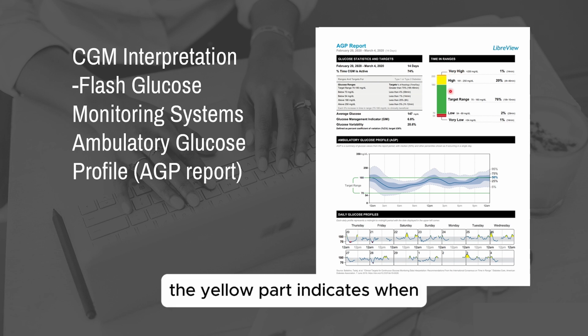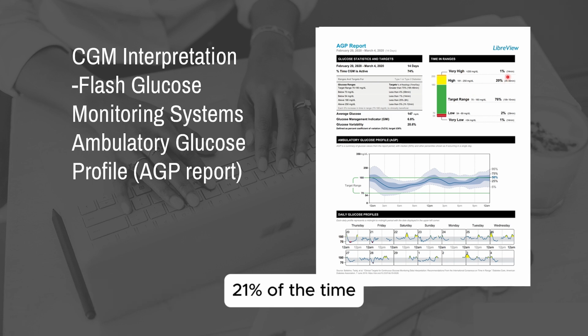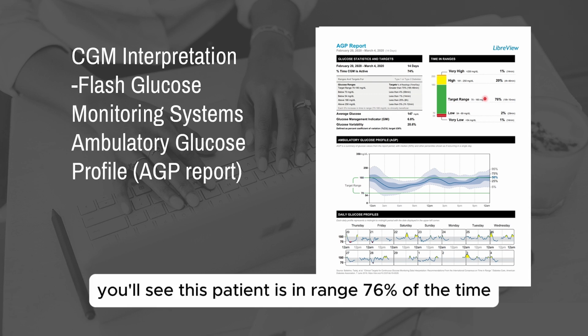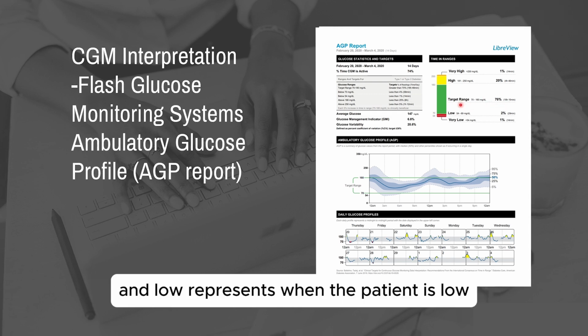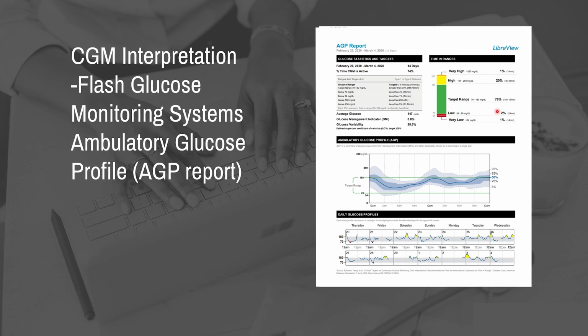The yellow part indicates when the patient's sugars are high. Here you'll see this patient has high blood sugars 21% of the time. The green is when the patient is in range. Here you'll see this patient is in range 76% of the time. And low represents when the patient is low. This patient was low 3% of the time.